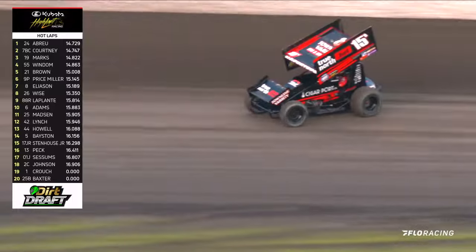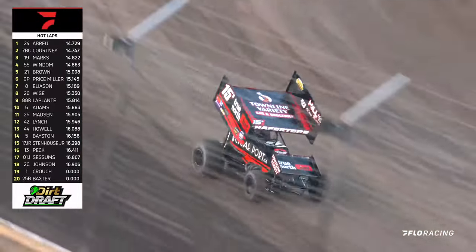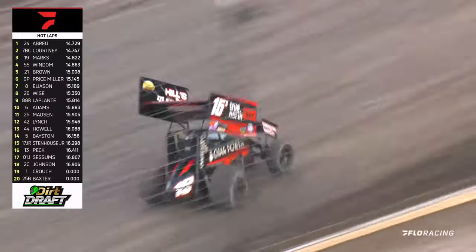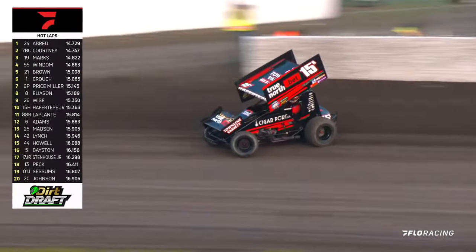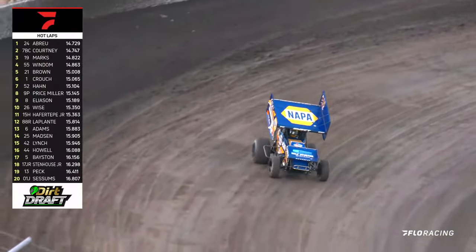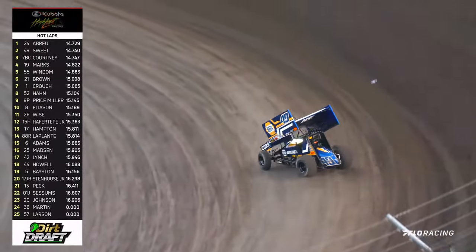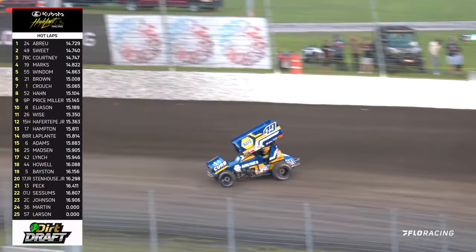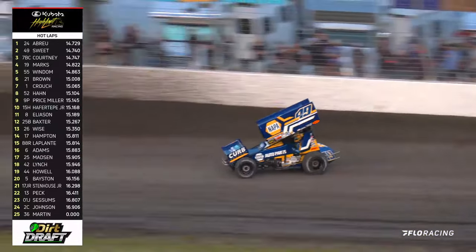Sam Haferty Jr., a four-time ASCS National Tour winner here at the Texas Motor Speedway Dirt Track. He was fifth here last week with the 410 under the hood with the Power I Sprint cars. And there is Brad Sweet making his debut at the Texas Motor Speedway Dirt Track. He has been on the big track before, finished 10th with the NASCAR Xfinity Series a couple years ago. Actually, it's been quite a few years ago.